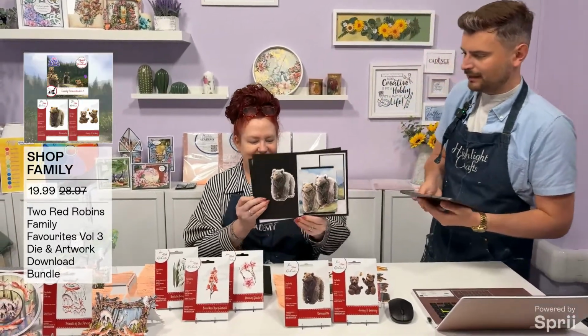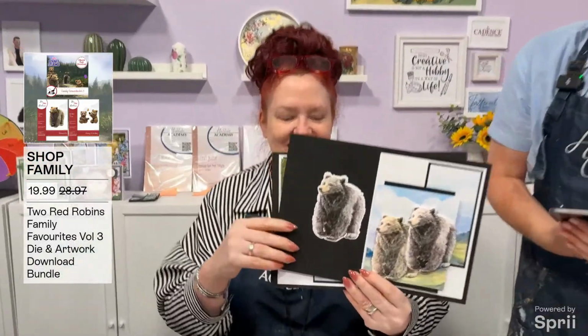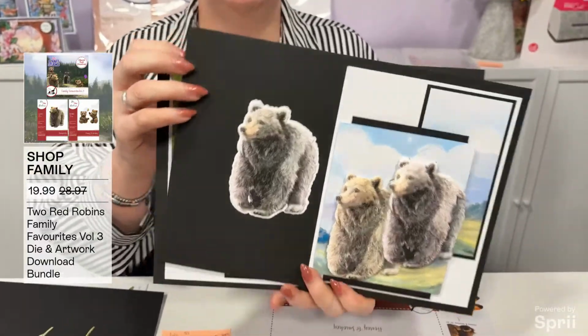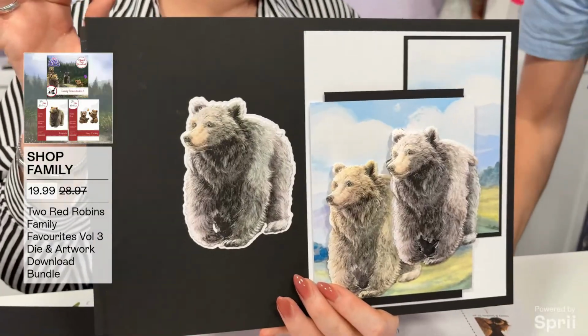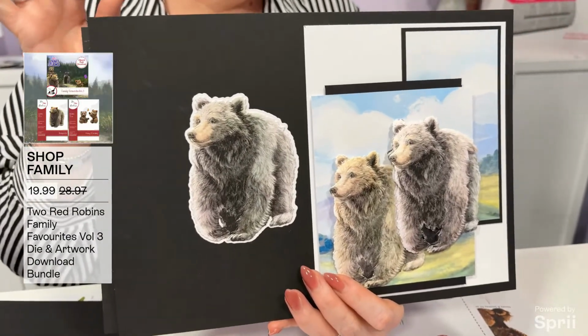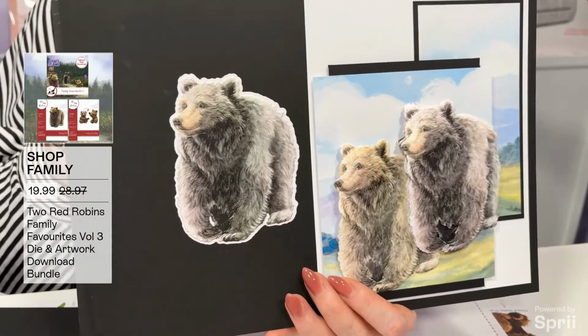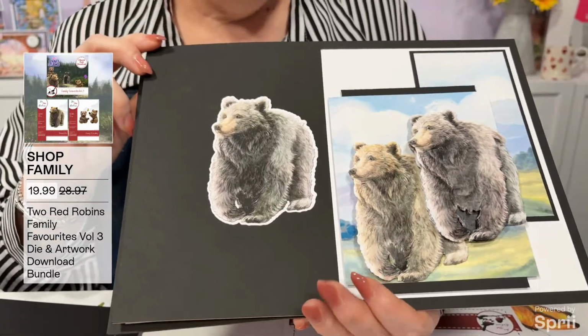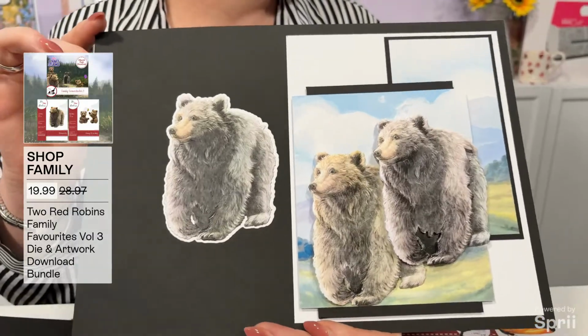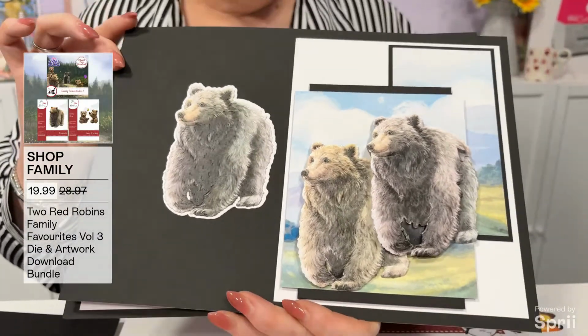Let's have a little closer look at this collection in detail because it's fabulous. And there are different colourways. Because we're giving you the Minecraft Studio elements, there are different colours. You do actually get a polar bear in here, and I will show you that download in a second. So there we have the larger bear, so it could be a mummy or a mummy and a daddy. Aren't they just adorable?